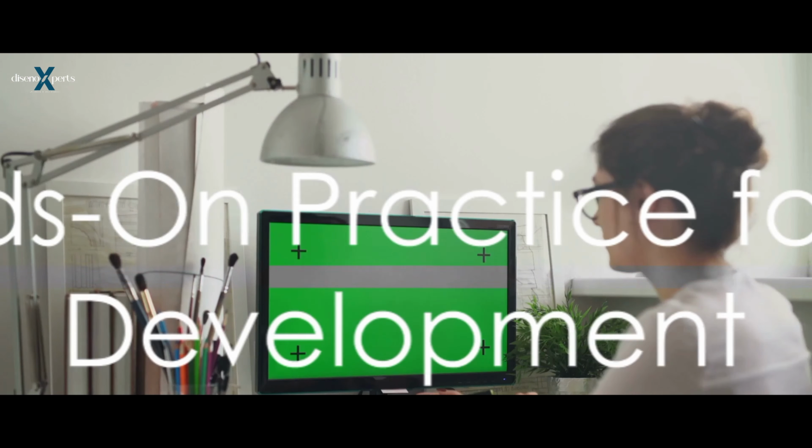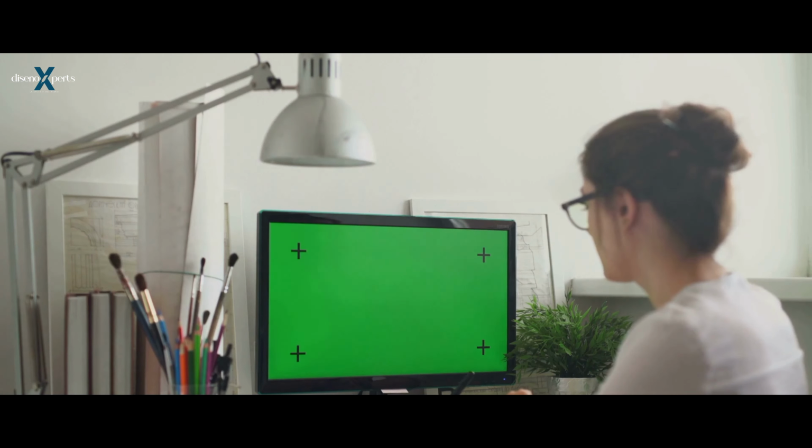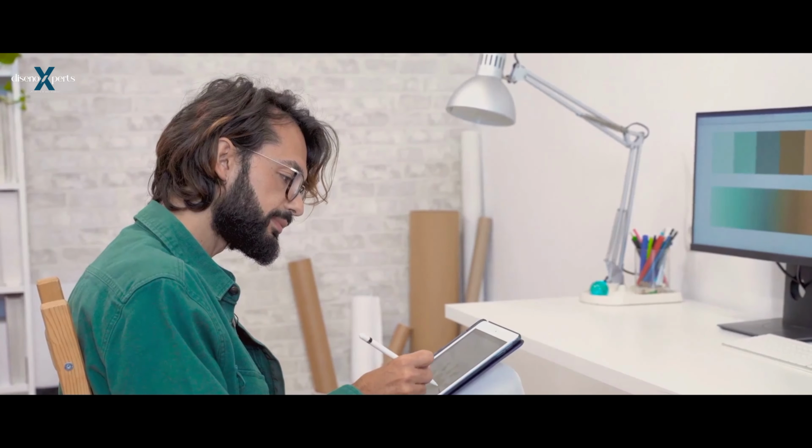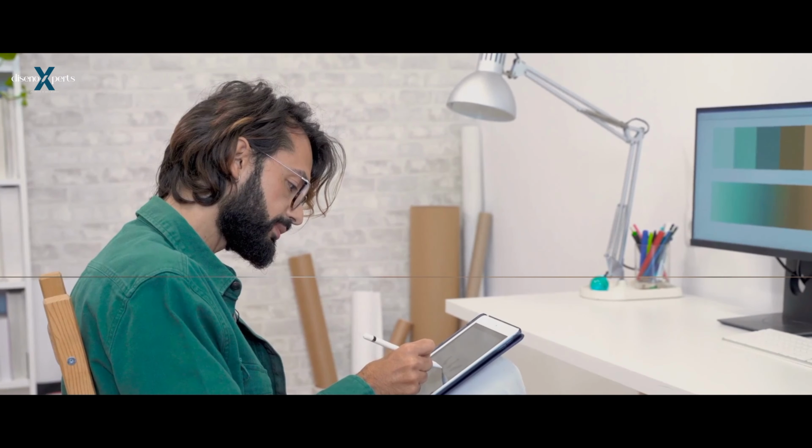The best way to hone your skills is through hands-on practice. Start with beginner-friendly projects like designing a logo or a poster. This will give you a practical understanding of design principles, color theory, typography, and more.